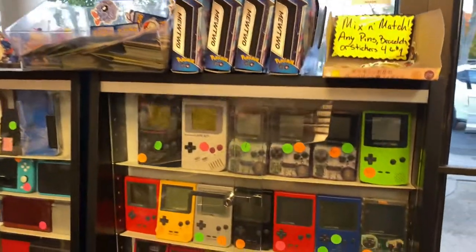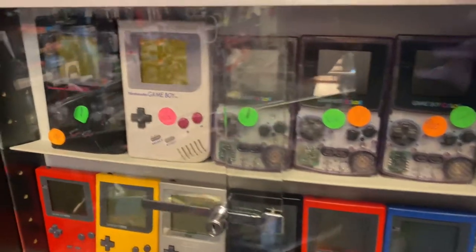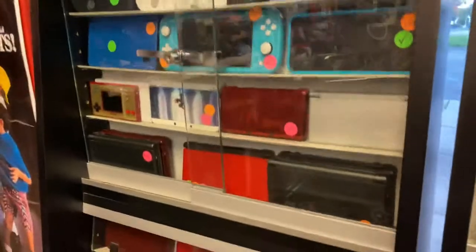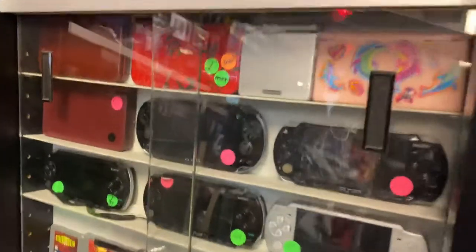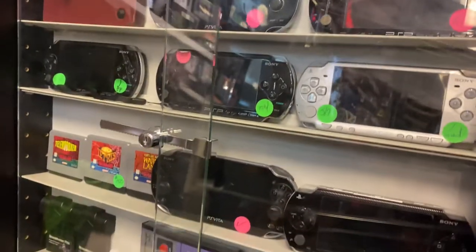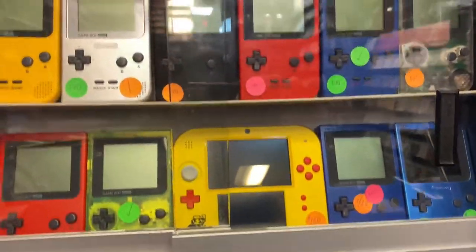All right, so upon entering, you see the store. You can see the whole store straight up front. Not the biggest size store, but still decent sized. You see all the PlayStation Vita systems here, PSP, PS Vita, with their respective prices. You have Switches here. You have old school Game Boys here.